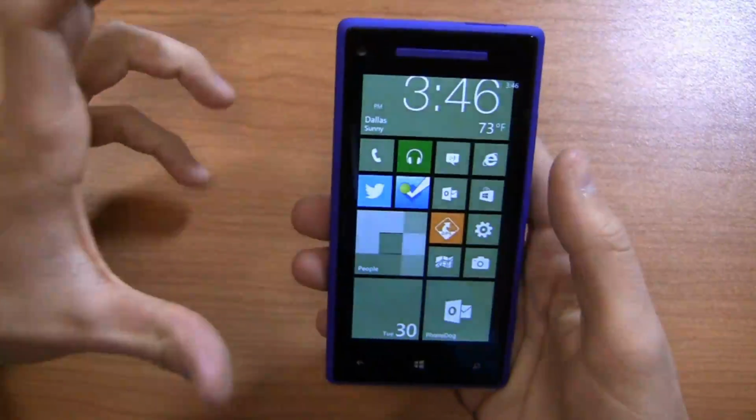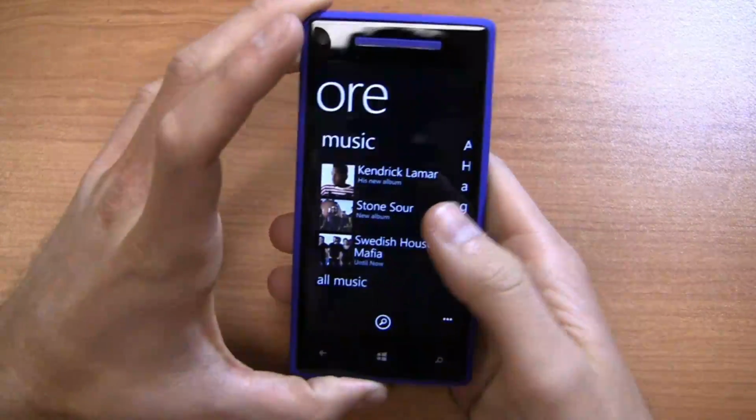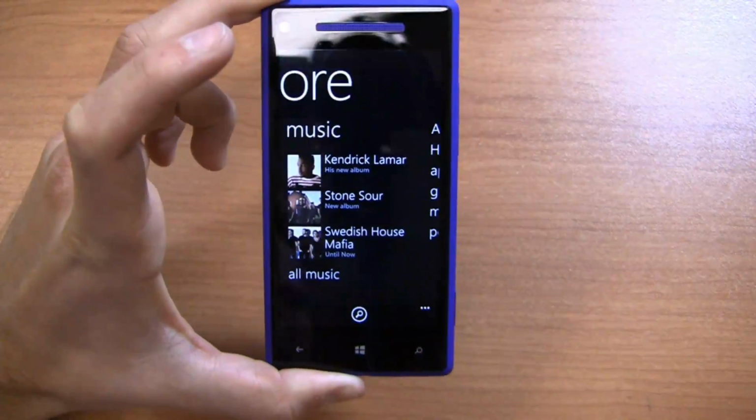So Microsoft Store, definitely easy to use. Music titles, I find it to be relatively decent, not the best in the world in comparison to a very solid ecosystem that is iTunes.